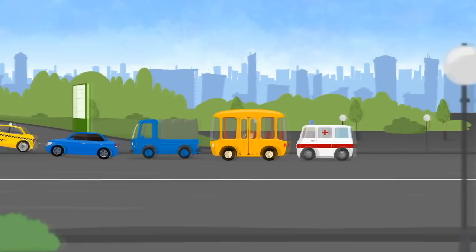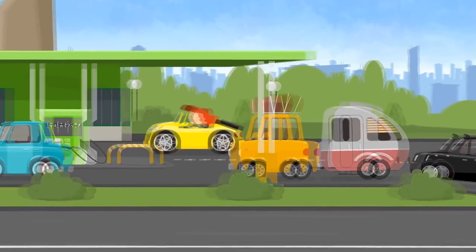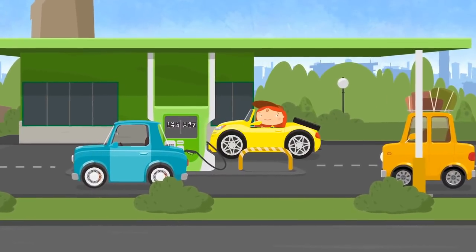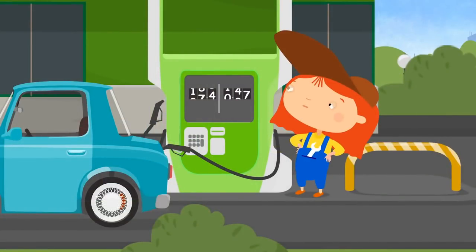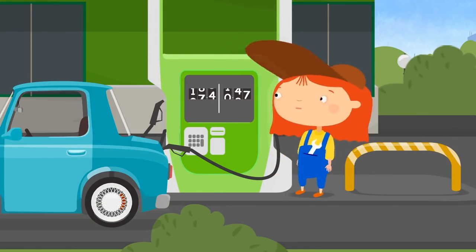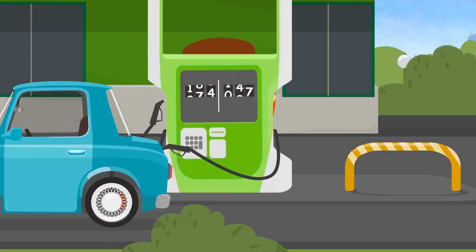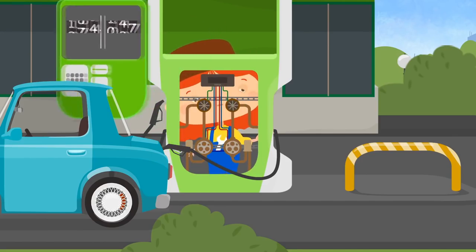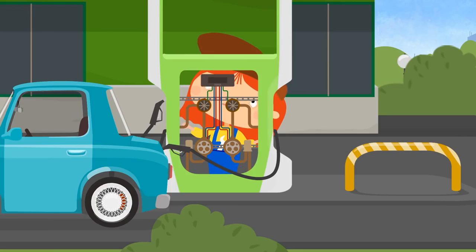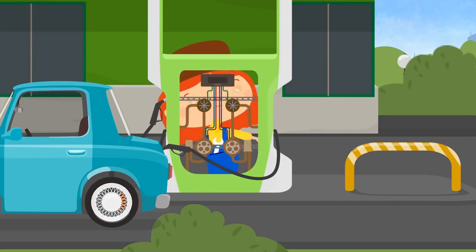Look, there are lots of cars waiting for their fuel. Let's find out what has happened. Dr. McWheelie needs to inspect everything. Maybe the filling station has broken. What's inside? Remove the outer panel. Nothing is broken here. But the fuel doesn't come out.